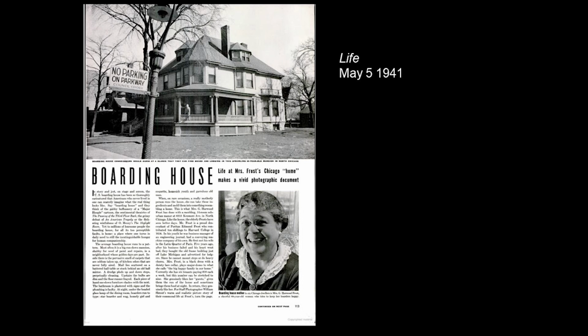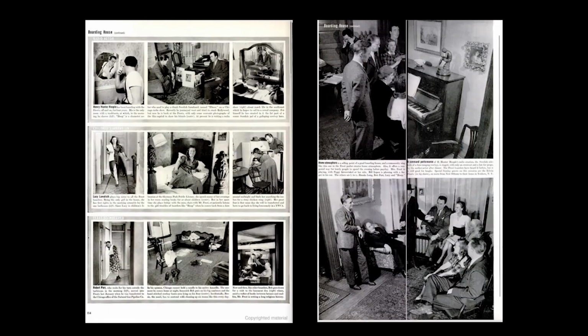Boarding and lodging so pervaded American life, writes one historian, that use of the term single-family home is misleading. In 1930, 14% of urban households took in boarders, and that percentage climbed as the Great Depression continued. Life magazine covers this phenomenon in this May 1941 photo essay of a boarding house on Kenmore Avenue in North Chicago, making light of the tight quarters and oddball personalities, but emphasizing that, quote, "home atmosphere is a major selling point of a good boarding house."